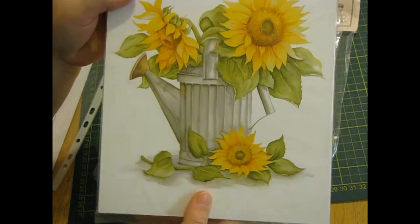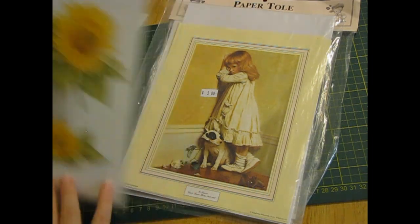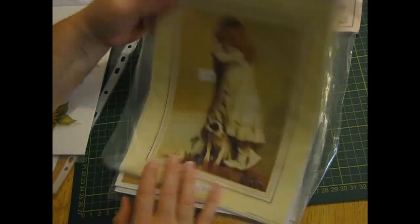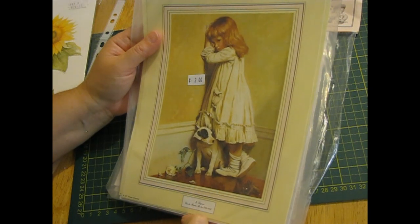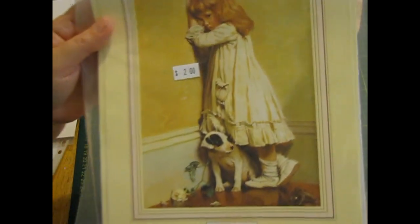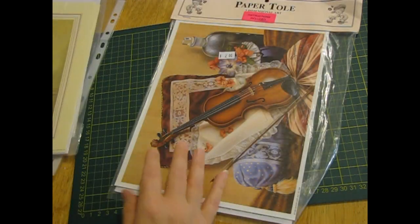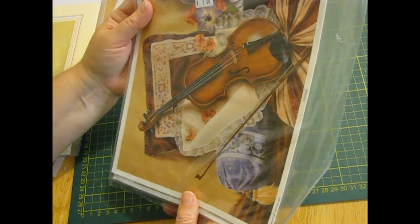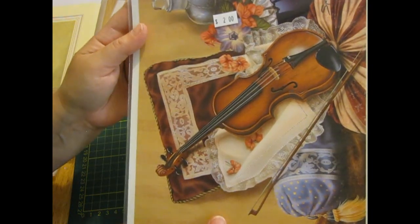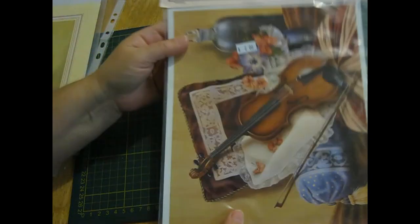Beautiful. I just saw sunflowers, and I do put stuff away for sunflower journals. Not my favourite things, but I find a bit of it here and there. So another one with a beautiful, I assume that's another fox terrier or whatever, with a little sad girl. And then this one, which is really nice, with the violin. Yeah, so they are all paper towel packs.